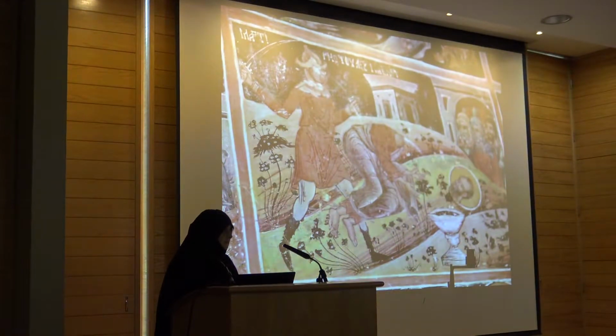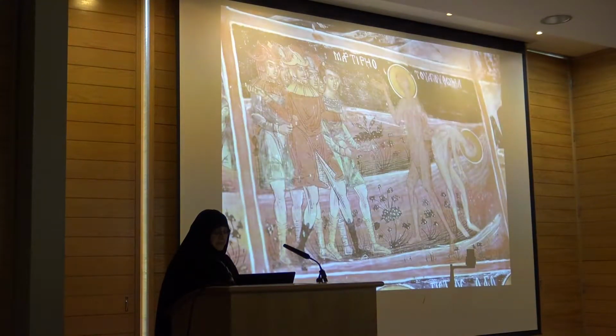St Paul. The martyrdom of St Thomas. St Thomas was skinned alive. So it's St Thomas carrying. Oh. Yes.